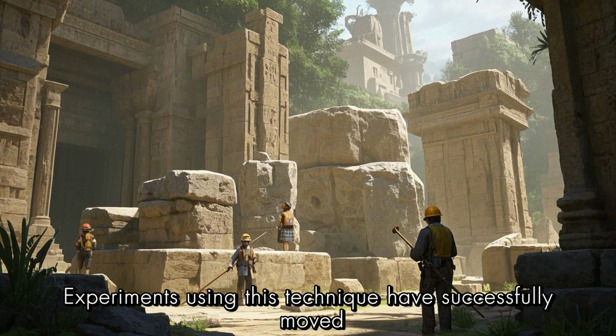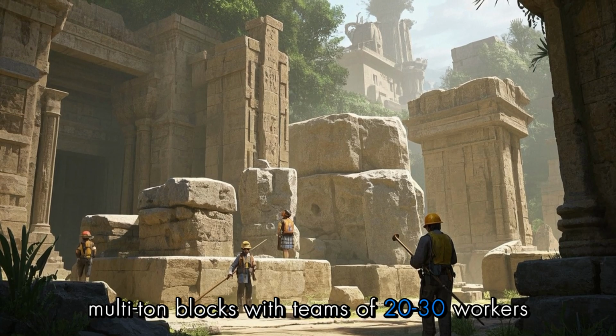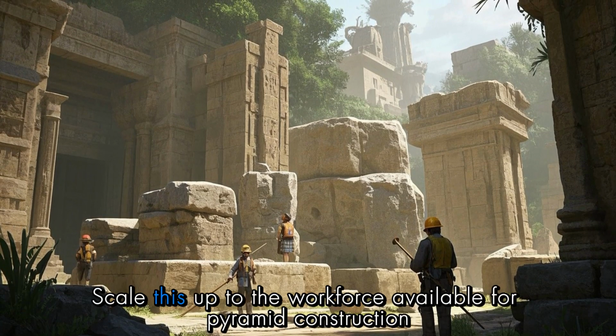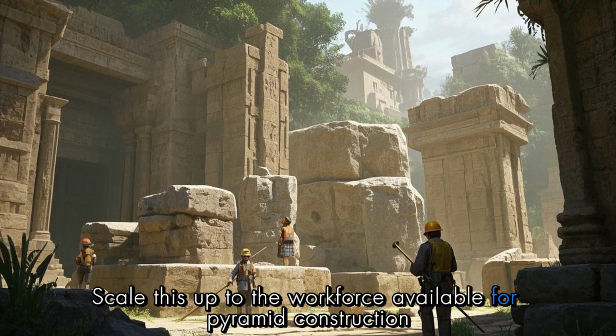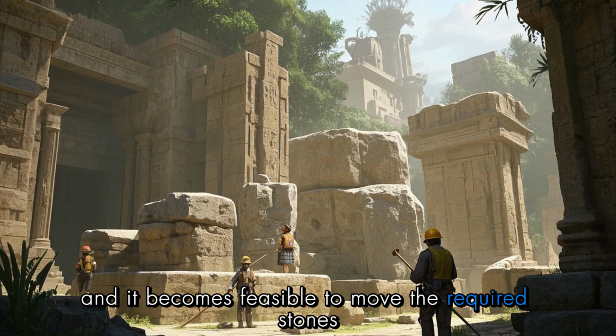Experiments using this technique have successfully moved multi-ton blocks with teams of 20 to 30 workers. Scale this up to the workforce available for pyramid construction, and it becomes feasible to move the required stones.